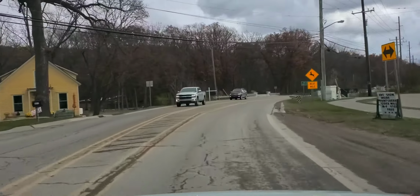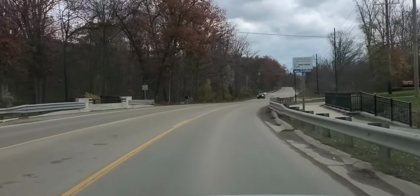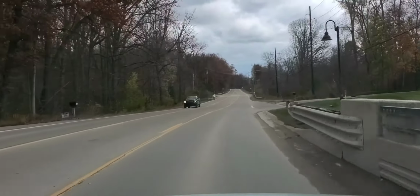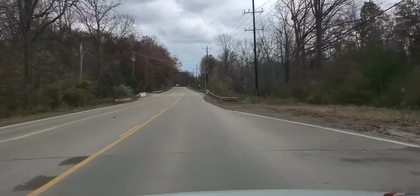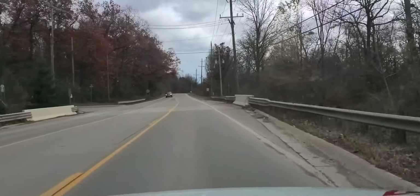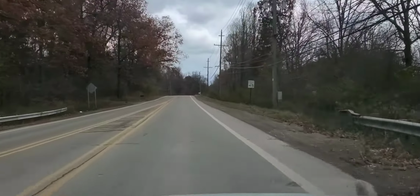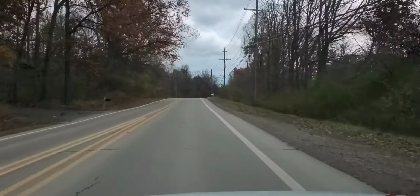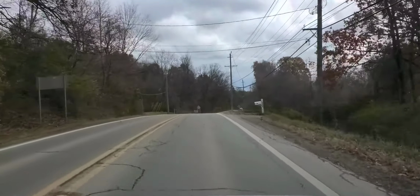We have another warning sign. This is telling us that deer are present within the next mile. So you always want to be that defensive driver, and you have to be aware of what's going on. So we have great speed control, but there's some incredible hills coming up. So you really need to be that defensive driver. Note, the speed limit has changed to 45. So you always want to be mindful of speed limit changes. You always want to be aware of what's going on.